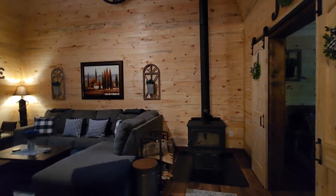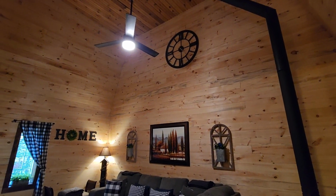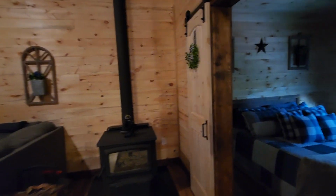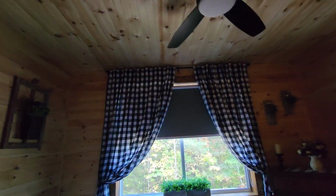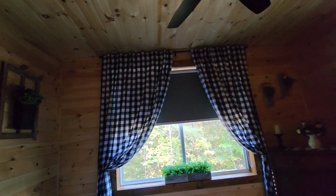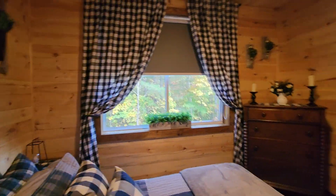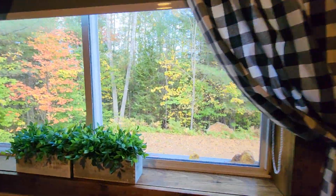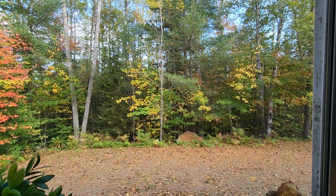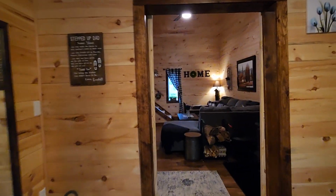Power again. So there's your wood stove. Really nice tall ceilings. Non-smoking, no pets. Beautiful home here. This is the only light that doesn't turn on automatically once you shut everything off, but that's okay. Boom. Pretty simple little remote for that. Big windows, nice views. I mean, there's the view in the morning, right? Good size room, wall-mounted TV.